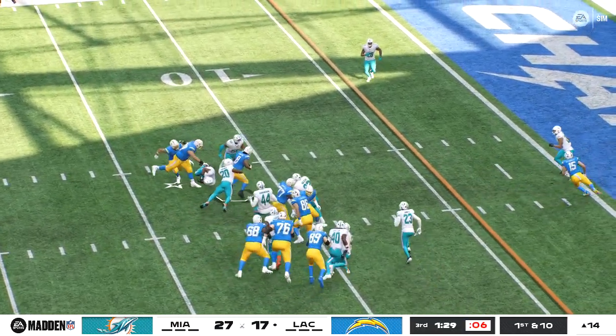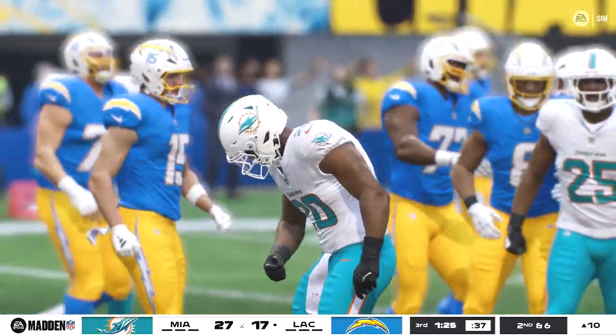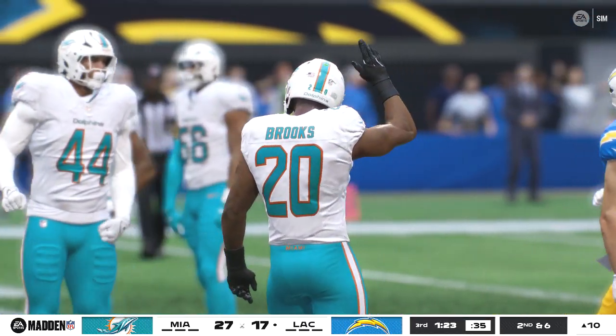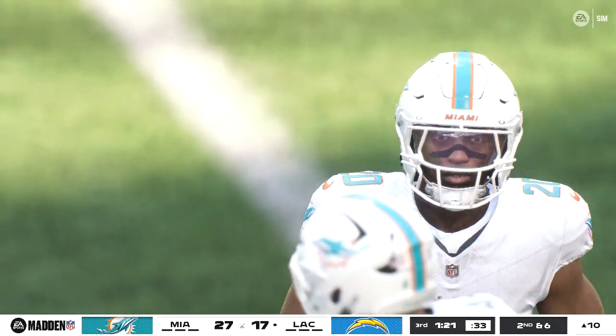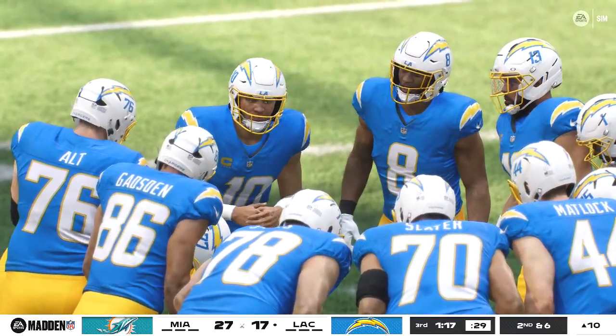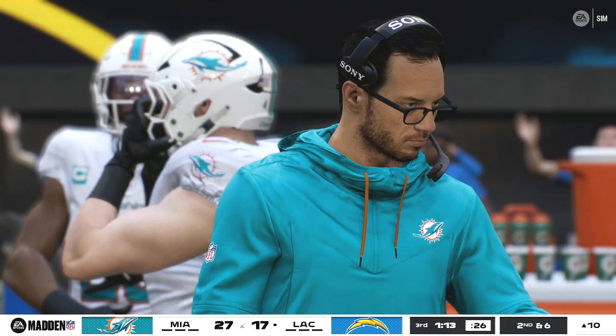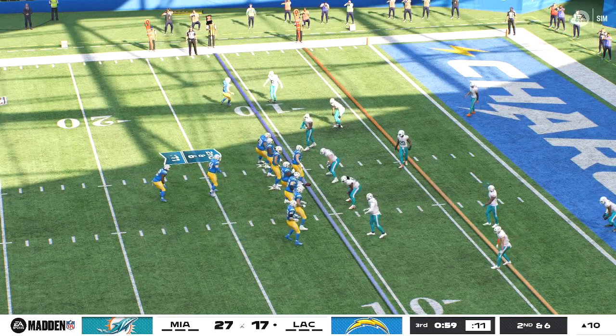They'll go with Hampton. The hold closes quickly. He'll pick up about 3. He was brought down at the 10-yard line. 4 yards on the pickup. 2nd and 6.